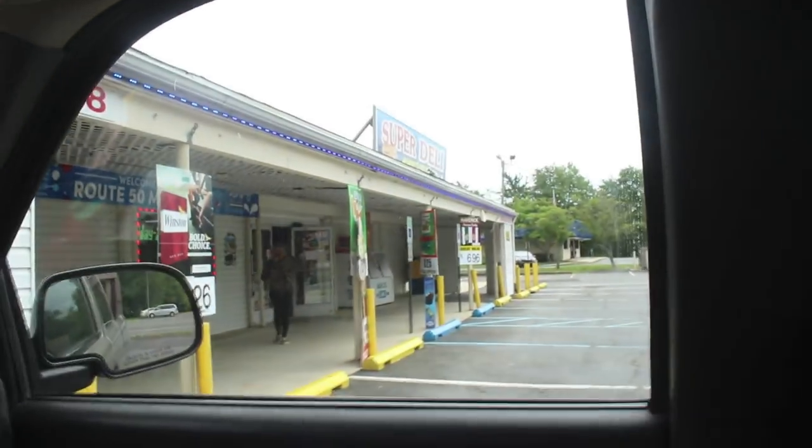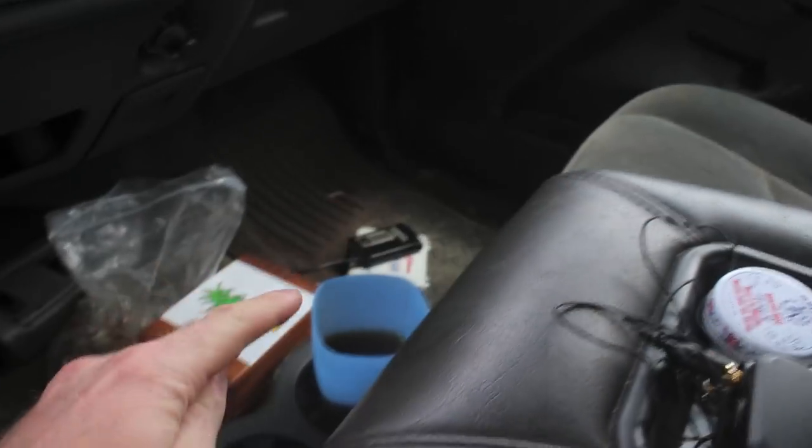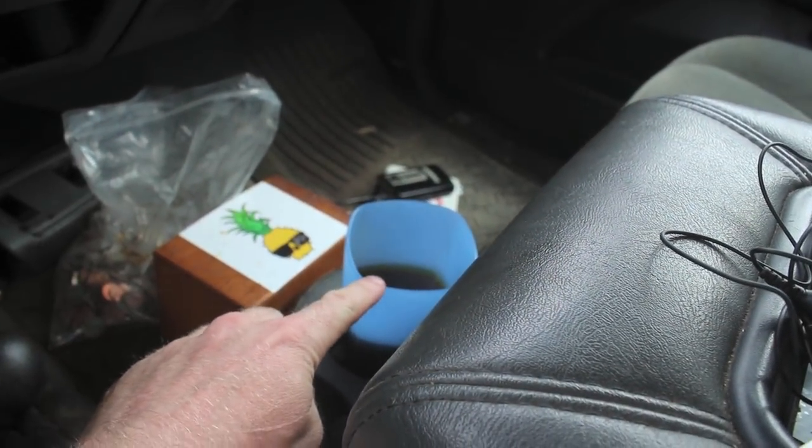All right, we're out in Weymouth at the Super Deli. Sammy just walked in, but my phone fell off of here when we were making a turn and went into this coffee cup, and it's wet now. And we are gonna try and get rice from here and put it in there because that's what you're supposed to do, I guess.